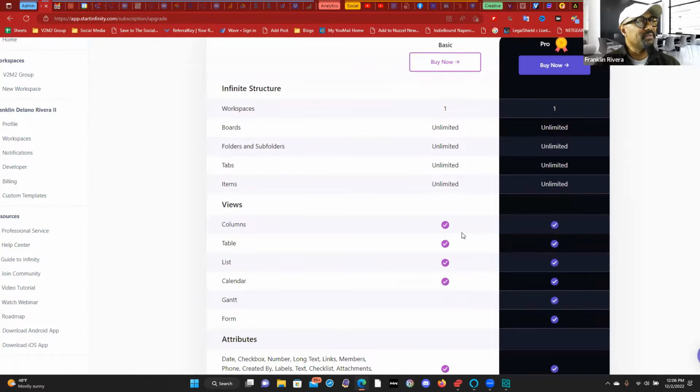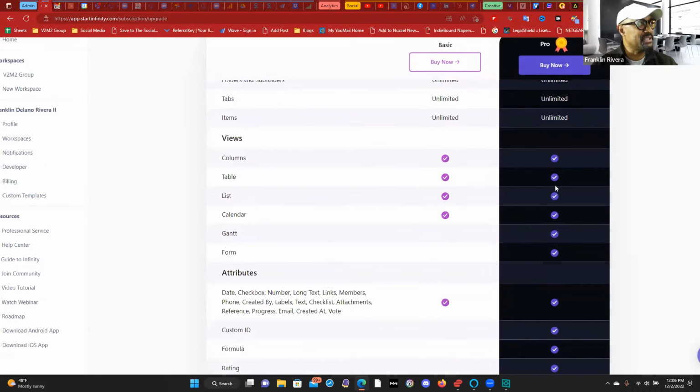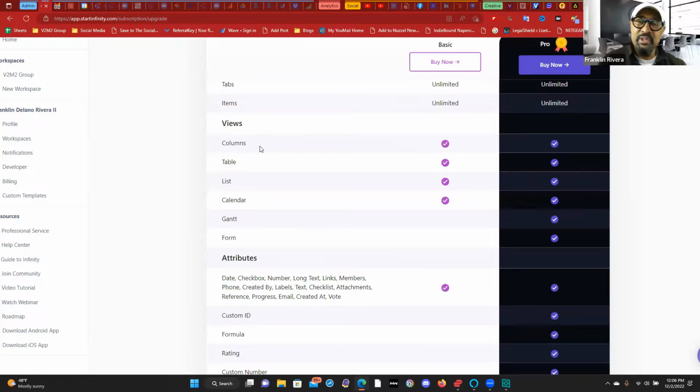All right, check out these features: workspaces, boards, folders, tabs, items, unlimited. Views. Now, some people like a Gantt chart view. Others like a Kanban view. Others like a list view, a column view. Let me tell you, you get all those views with Infinity. You pick which type of view that you want. You can have a calendar view. It doesn't matter, and I'm going to show you.